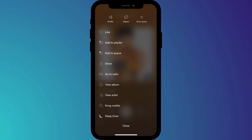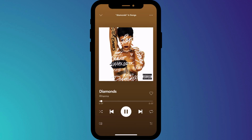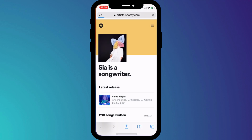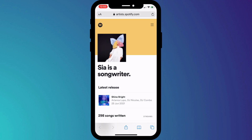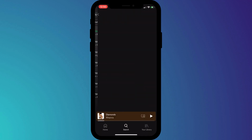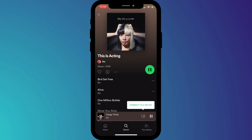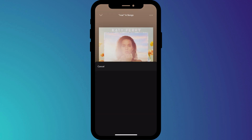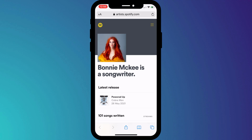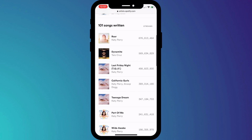So here, if I look at the song credits for Rihanna's Diamonds, I can see that it was actually written by Sia. And if I click on her name, it takes me to her profile page where I can see the other songs that she's written and how popular they are. Clicking on any of these songs opens them in Spotify. I can do the same for Katy Perry's Roar, and you can see that the song was actually written by Bonnie McKee, who also wrote Taio Cruz's Dynamite.